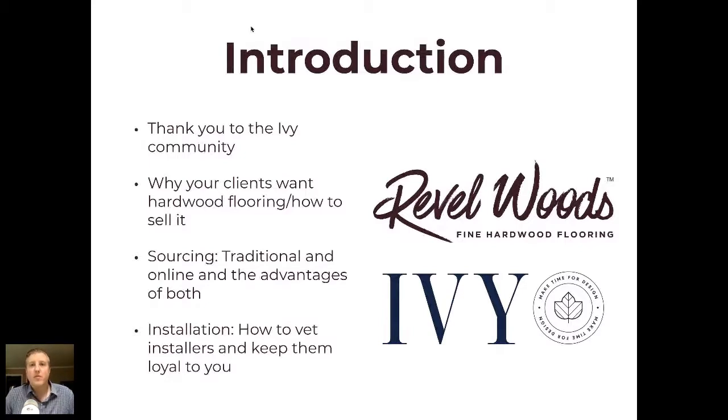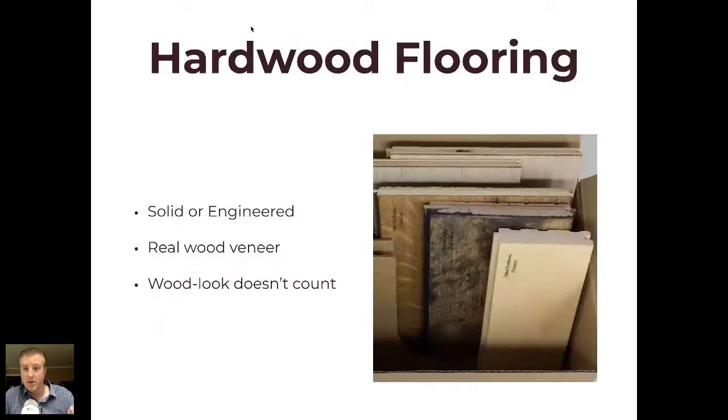So when I say hardwood flooring, it's important that I tell you what I mean by that. I do mean solid and engineered are both considered hardwood flooring. And if you wanted a more detailed breakdown, you've got to go back and watch the last webinar because I went into pretty good detail. From that, I mean it has a real wood veneer, whether it's solid wood throughout or a real wood veneer on top, and then it's plywood or other composite materials beneath that. So wood-look vinyl and laminate don't count when I say wood flooring.